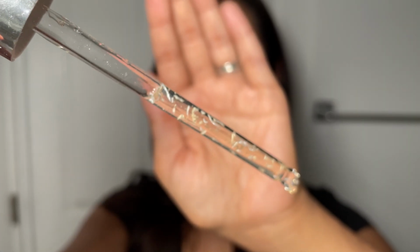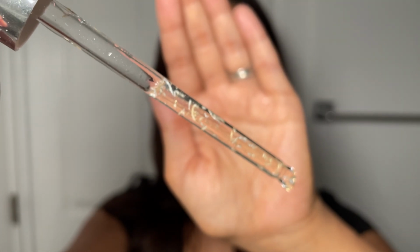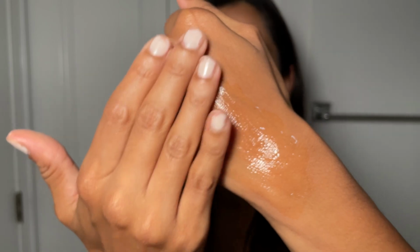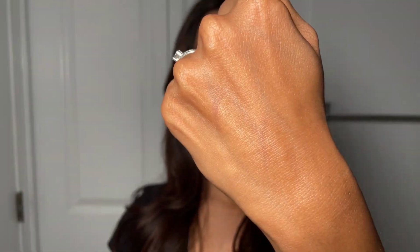So this is what the product looks like. It's a clearish golden liquid with all these little specks in them that actually dissolve when you rub them in. So it's just very smoothing and hydrating on the skin. It sinks in, it's not sticky feeling, it just feels really smooth and fresh.